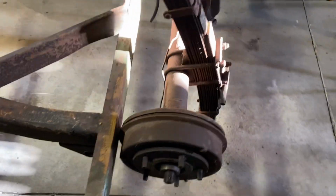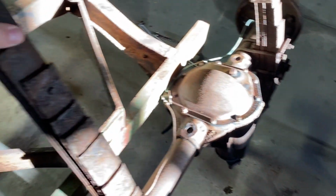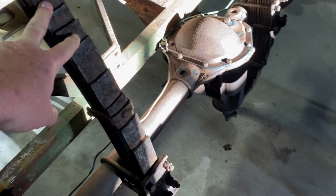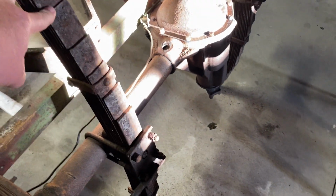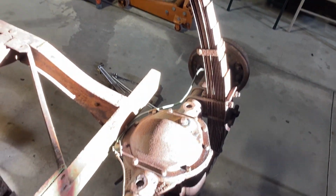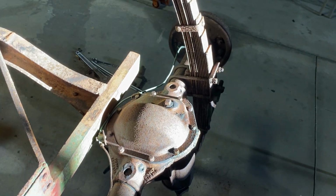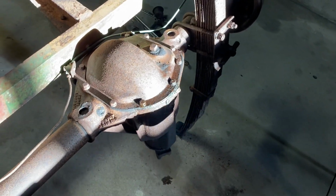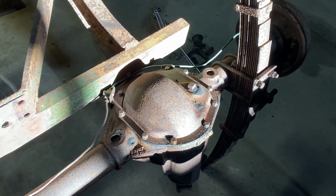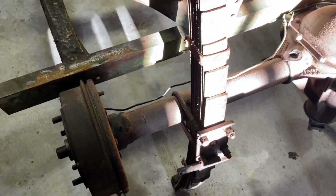And we got the rear end here. This is a Dana 41 rear end. These springs, rather, these are all roached. They'll have to be replaced. We can get a whole new suspension kit: springs, shocks, mounts, all that stuff. The complete kit is like $650, something like that. But this is a Dana 41. I'm going to show you in another video.